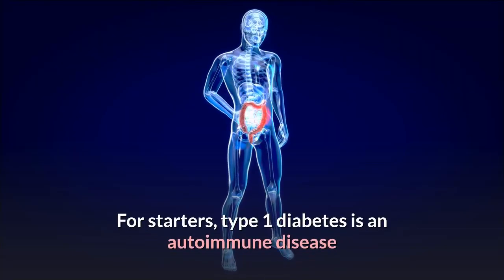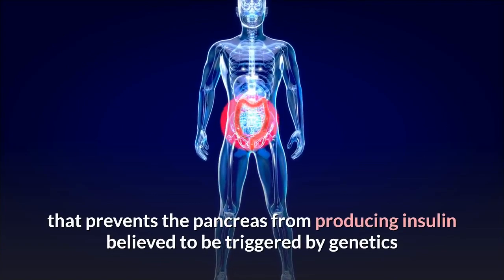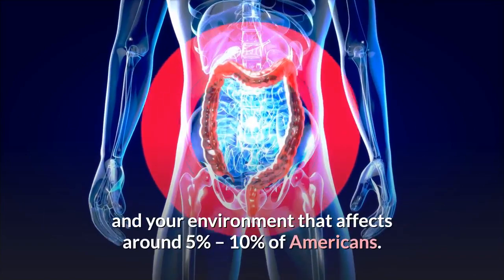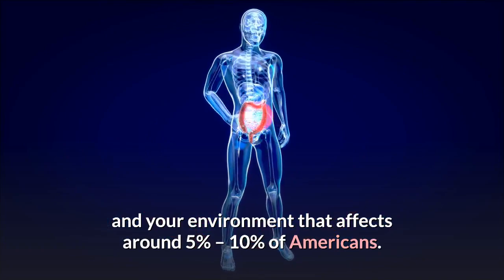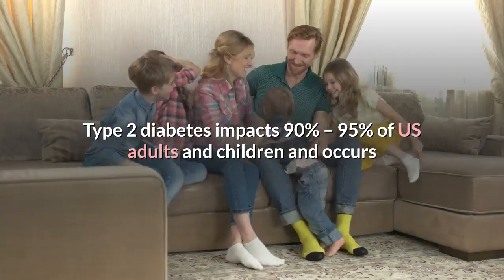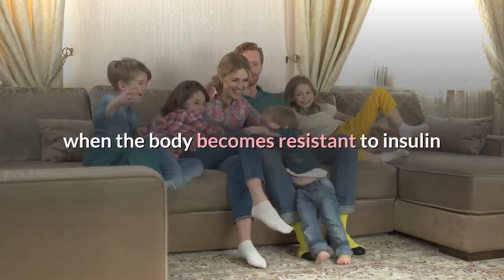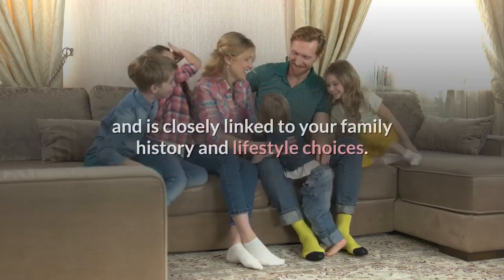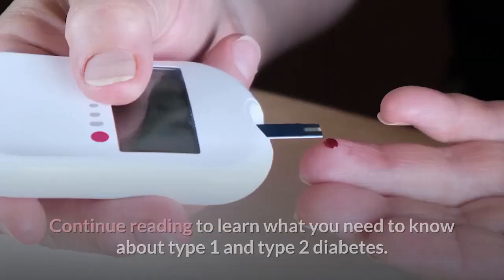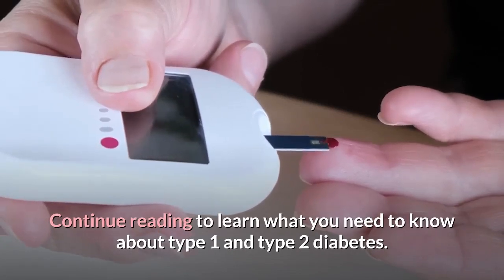For starters, type 1 diabetes is an autoimmune disease that prevents the pancreas from producing insulin, believed to be triggered by genetics and your environment, that affects around 5% to 10% of Americans. Type 2 diabetes impacts 90% to 95% of U.S. adults and children and occurs when the body becomes resistant to insulin and is closely linked to your family history and lifestyle choices. Continue reading to learn what you need to know about type 1 and type 2 diabetes.